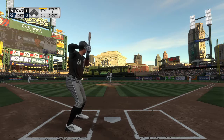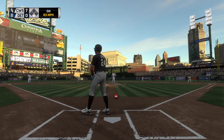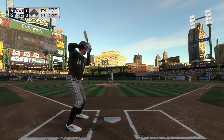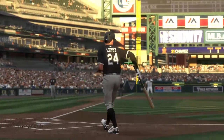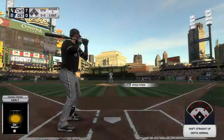Here's the 1-1 pitch. Couldn't wait back. A swing and a miss. A ball and 2 strikes. Here's the pitch. Oh, and they pulled a string on a good changeup there as he swings and misses, and he's set down on strikes for the 2nd time tonight.